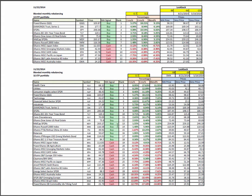Quick summary of the ETF blended monthly rebalancing portfolios for the 13 and the 32 portfolio. You can see the difference in performance between the U.S. large caps and the globals. It's quite striking.